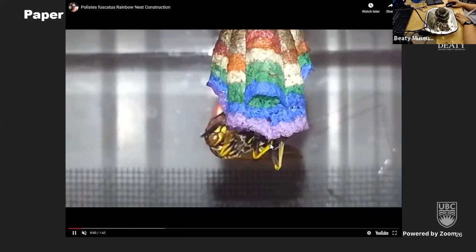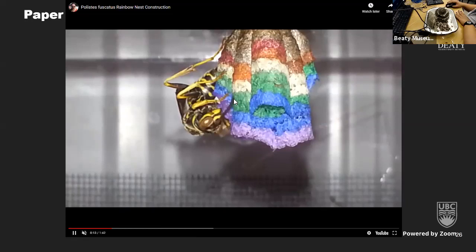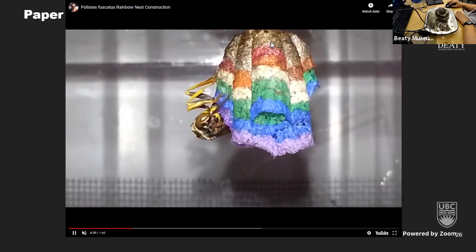So this is a different nest. This is called a paper wasp. There are several different species of paper wasps. This is Fuscatus. And these nests do not have that outer covering. They have just a little chandelier type nest, and they're much smaller colony sizes.